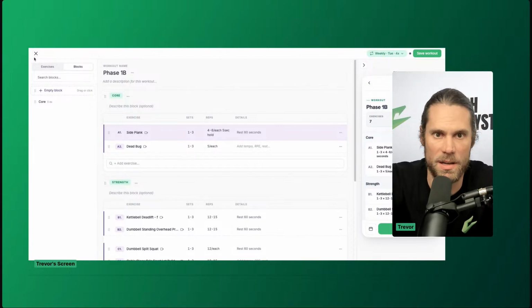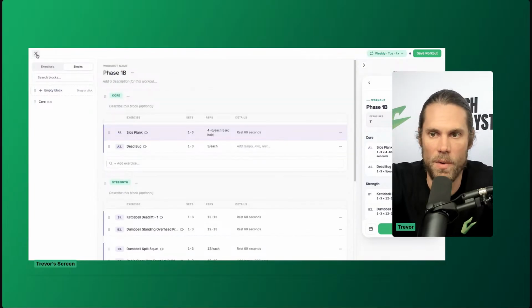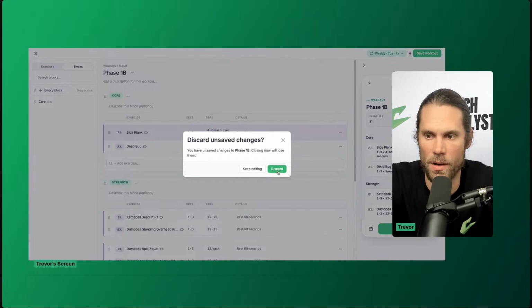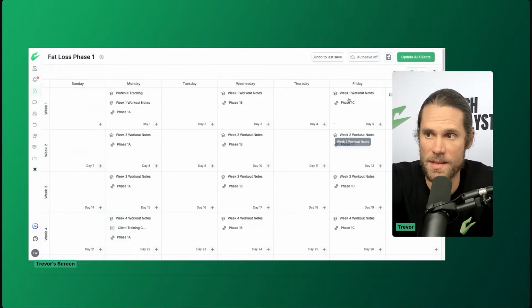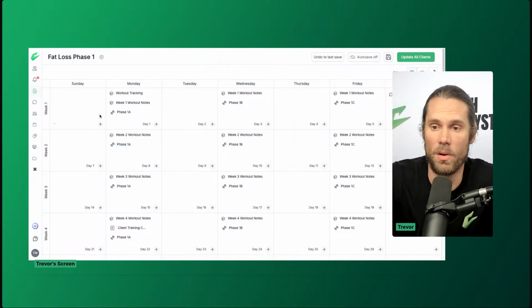Okay. So I'm actually going to save this one. I just wanted to show you a little bit of this pretty cool stuff in here on how you can build all on one page. It's just going to massively speed up the way that you create workouts. Okay. So we've got this in here. Let's just make sure we save this. And then now let's show how we save it to 1 person, 10 people, or how we customize.